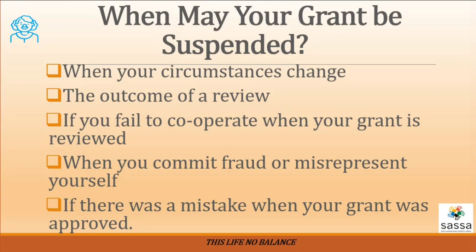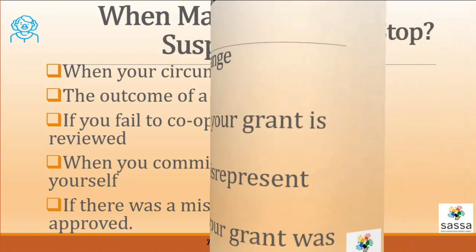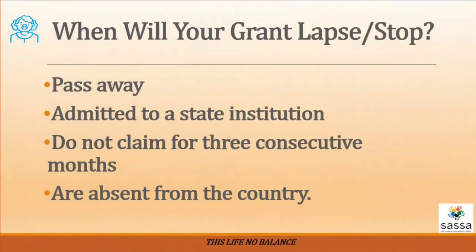When may your grant be suspended? Yes, your grant may be suspended due to the following reasons: when your circumstances change, when the outcome of a review, and if you fail to cooperate when your grant is being reviewed. Yes, it might lead to your grant being suspended. And then when you commit fraud or misrepresent yourself, that too can lead to your grant being suspended. If there was a mistake when your grant was approved, it could be a human error or whatever.